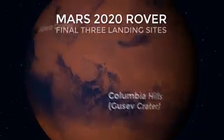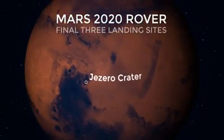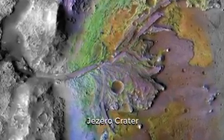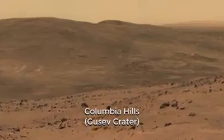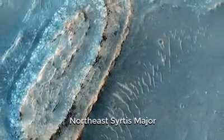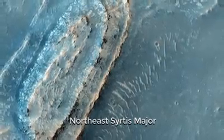The three key sites that we are considering right now share one thing in common. They are all environments that might have been habitable in the very distant past. One of them is the floor of an ancient lake. Another is a hot spring. And the third one is a site where hot water interacted with rocks in the shallow subsurface.